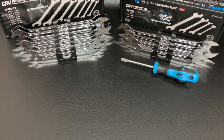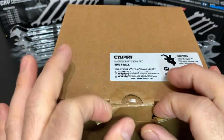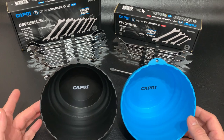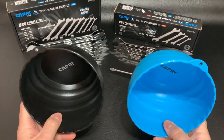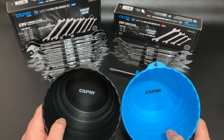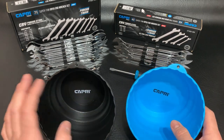Next up here, we have another box. I'll make too much noise here. All right, nut caps. Get your nut caps here. These will run you about $30 for the pair, which is not too bad. $15 each. I believe these were on promo not too long ago. I could have sworn I saw these on promo. But yeah, these are awesome to have on your lift for lug nuts.